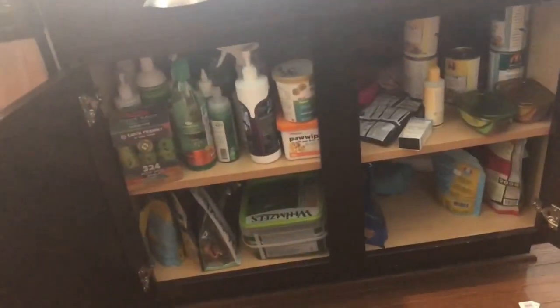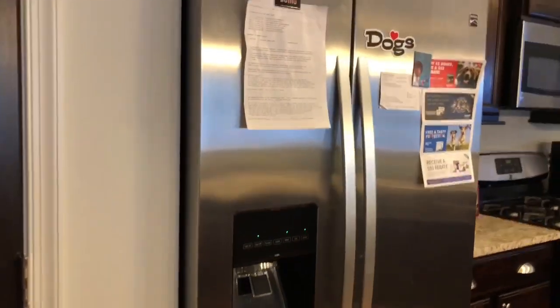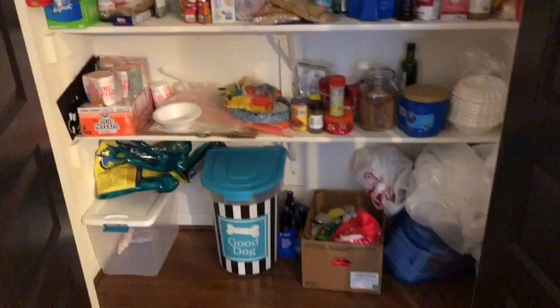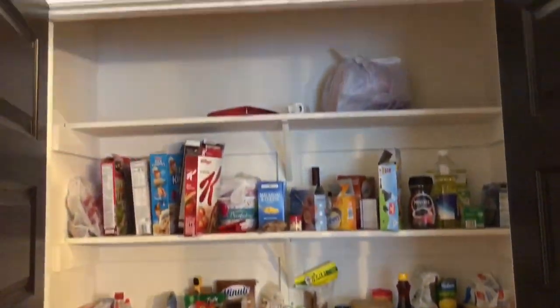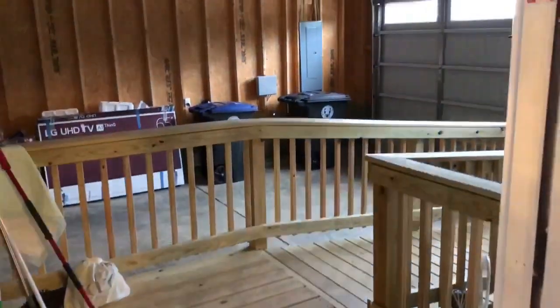Here's where I keep all my dog stuff. Here's the pantry. And going on to the garage, here's the ramp I was talking about.